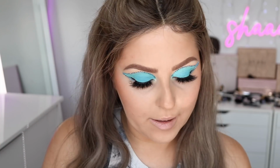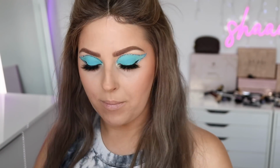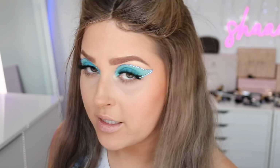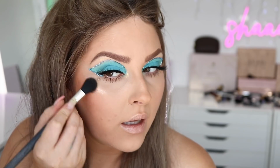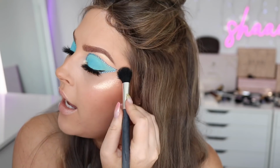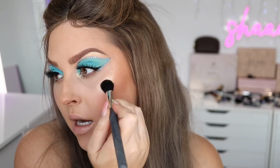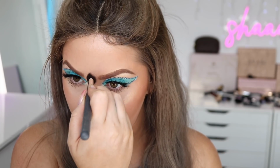All right, let's do highlighter before I forget. So we're going back in with the MAC palette. I'm going to take the kind of gold color. Now this is better for deeper skin, but I feel like it's going to look pretty with this look as well. Oh yeah, that's so nice. I'm using a detail face brush just to really pack it on and blend it out. I'm going to put it down my nose a little, above my eyebrow, chin, and Cupid's bow.